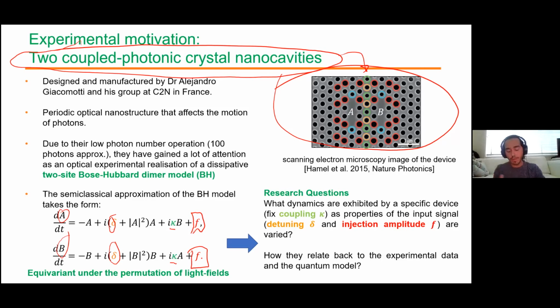Now, whenever we observe any kind of interesting dynamics, and this is also another part of our work, we also want to understand how these relate back to experimental data that they can actually observe, and also how they relate back to the quantum optical model.